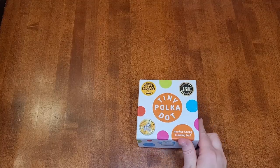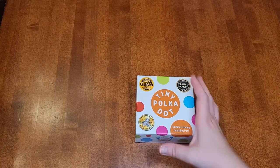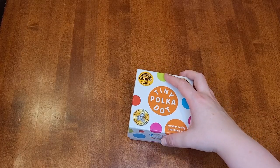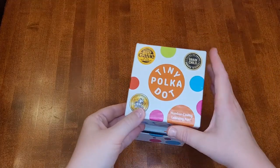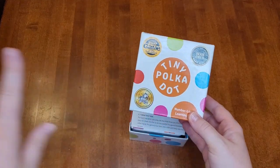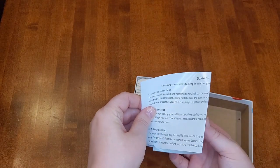So these are roughly in order of simplest to most difficult, roughly. And most of these are games that we liked. I do have, I think, one that we did not care for. So this first one, Tiny Polka Dot, this is preschool and under, I would say. Like my 5-year-old outgrew this a long time ago.